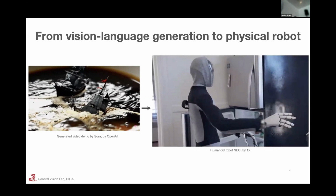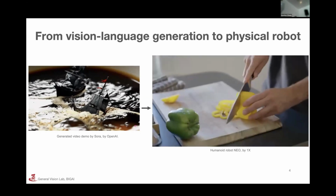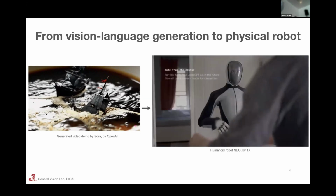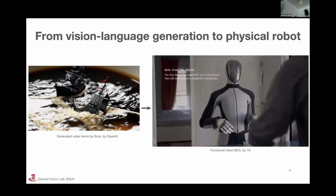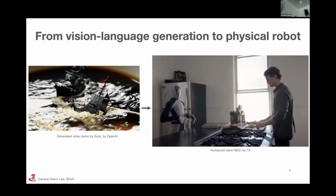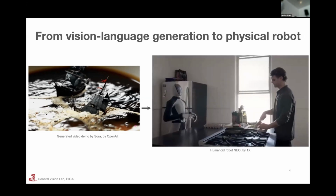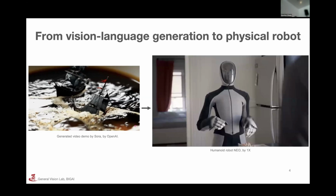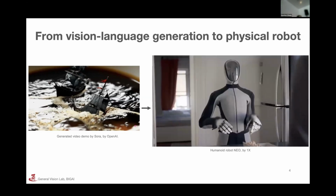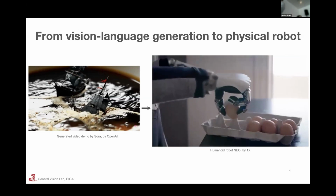And here is a video released by 1X. This is their humanoid robot called Neo, and Neo can help humans do some daily tasks such as bringing eggs and using a knife to cut peppers, etc. So actually, we really need robots that not only help us create content, but also help us do physical work, like in households, in factories, and in some public places.